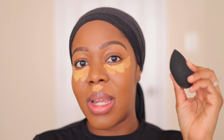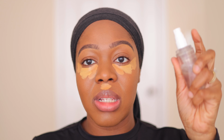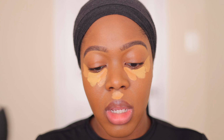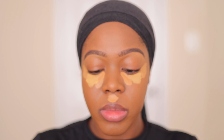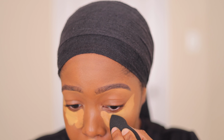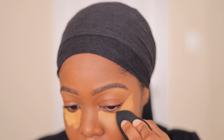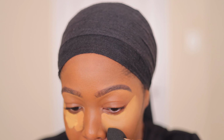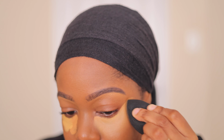Then again, I take a damp beauty blender, and I do the same thing. I just take my setting spray and I just spritz it a little bit more for myself. Because I like it damp, okay? So I take this side and I just go in a back and forth motion like this, to blend it out, to make sure the two blend seamlessly together. And you can kind of see that happening under. And any excess, I just like bring it down. Bring it down some. To make sure that whole area.